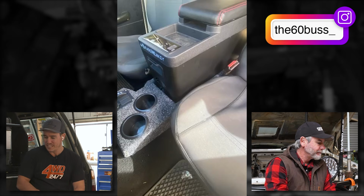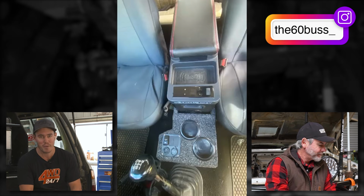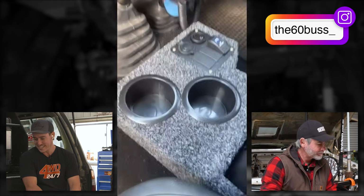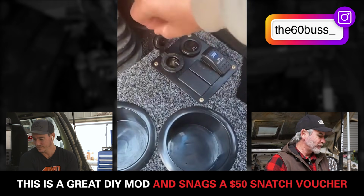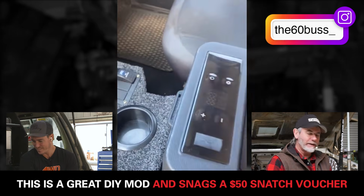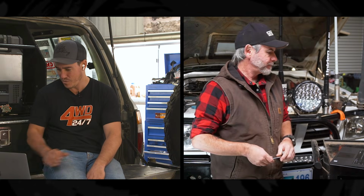But obviously, he's got one better, mate, and made it so much neater. He's got switches, he's got cup holders. Yeah, that's a way better version than the one I've got, to be honest with you. And he's still got an armrest there, so you can still be nice and comfy as you're driving. So no, that's a winner in my book. Yeah, very, very well done.